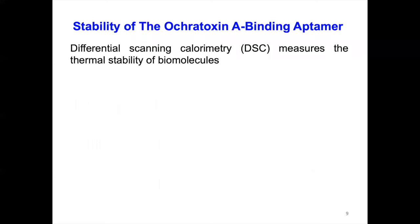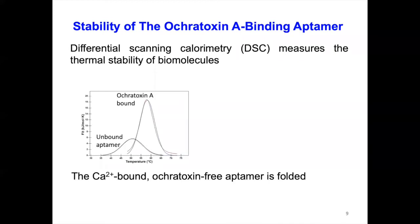So the next thing we did was use differential scanning calorimetry to look at the stability of the ochratoxin A binding aptamer in the presence of ochratoxin and in the absence of ochratoxin. And DSC measures the stability. The peak height here indicates the melt temperature of your, in this case, DNA aptamer, so the melt temperature of your DNA. And we see a couple of things. We see the melt temperature of the ochratoxin A bound aptamer increasing compared to the calcium bound aptamer, which is shown here.